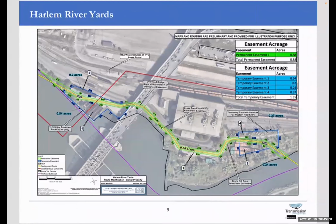This is a little more detailed engineering drawing about that 1,500 feet I had mentioned through the Harlem River Yards. So this is just a little more detail about where the cable is going to be, how much of a right-of-way we need in order to be able to maintain the cables, where there's vaults, where we transition from going from in water onto land. So this is part of the much more detailed engineering that we had to do with New York City.